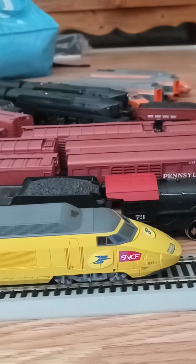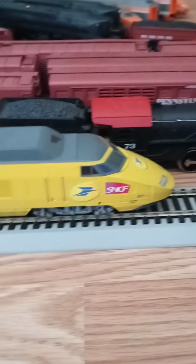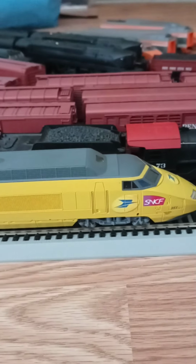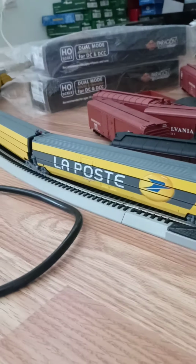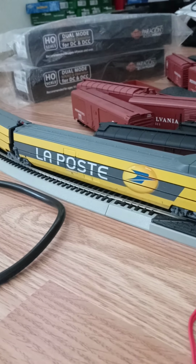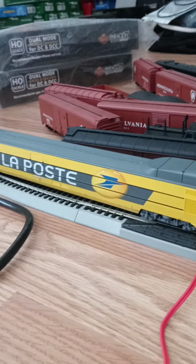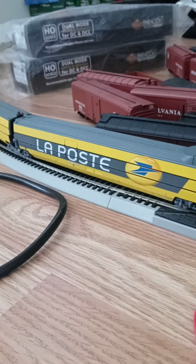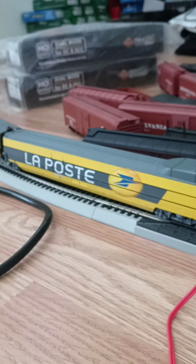There's NS and SNCF. There's the number 951. There's the La Poste. I don't know why I call it that, but I call it La Poste or something like that. It doesn't matter. Some people are gonna be mad I butchered it. I just call it the yellow train now. The yellow freight train that goes really fast.